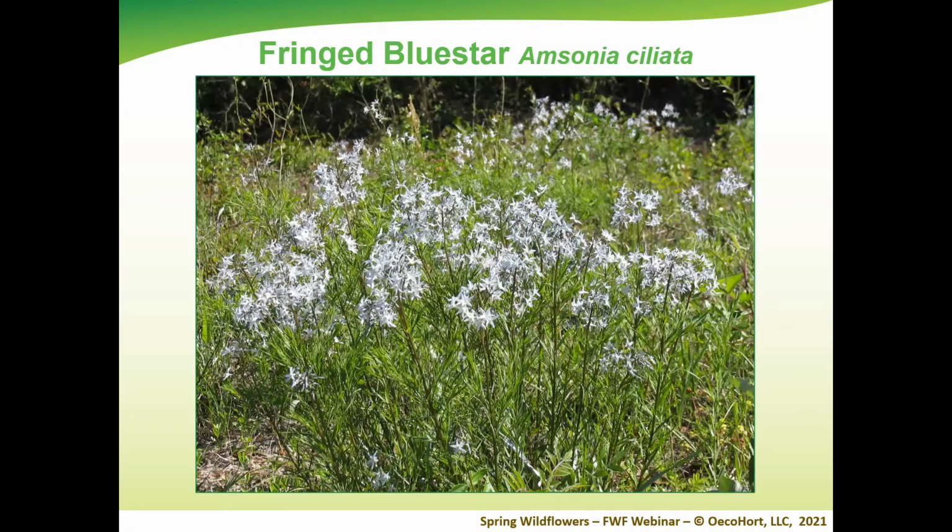One that I'm particularly enamored with is the Fringed Bluestar. That's because it's one of the few native wildflowers that has true blue flowers. The flowers can be anywhere from a pale bluish color, almost a baby blue, and some of them are even white. This tends to occur mainly in drier areas. There is another species of Amsonia, but it's not quite as showy as this. And in mass, this is really showy when there's a whole bunch of it.